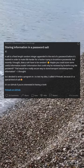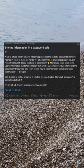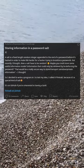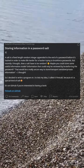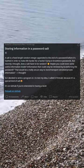Storing information in a password salt. A salt is a fixed-length random integer appended to the end of a password before it's hashed in order to make life harder for a hacker trying to brute force passwords. But recently I thought, does a salt have to be random? Maybe you could store some useful information inside?